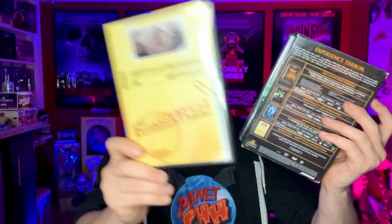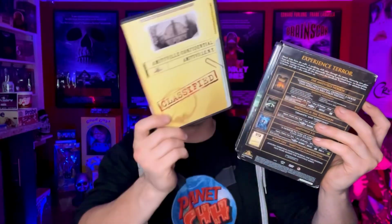I mean, I bought them all on Blu-ray from Scream Factory. I've been getting them on 4K and stuff like that, so I'm always an Amityville guy through and through. So you got them all in here, plus you got this extra disc called Amityville Confidential, which is pretty cool. It just has a bunch of bonus materials in here. So very cool to have this as your bonus disc included in here.